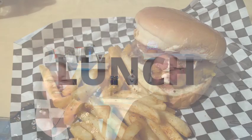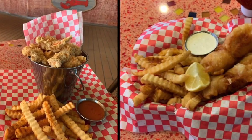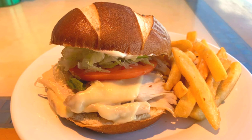Let's move on to lunch because we got a lot of food to get through here. That's just kind of a peek at breakfast. What about lunch? Lunch, there's so many choices. You can go to Guy's Burger. You can go to Seafood Shack. You can go to Pig and Anchor. You can get an anchor barbecue. You can get a sandwich at the deli made just for you. Like I got a turkey sandwich on pretzel roll, which is really good. I got that actually the first day we were on board.